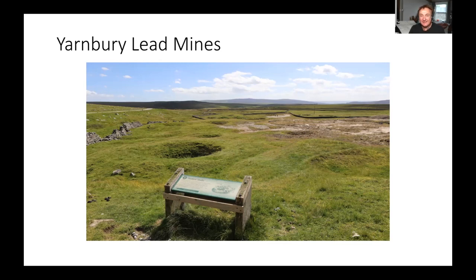And these include calcite, fluorspar, barites and pyrites as well, which were quite important for a lot of industries, especially the textile industries and pharmaceuticals as well. And so it wasn't just lead, but it was principally lead up here. We'll see that they came back to recover some of those other ones a lot later on.